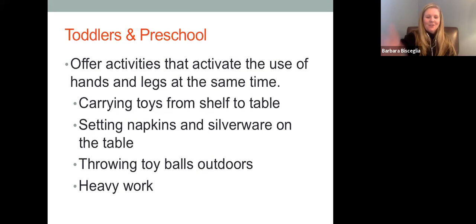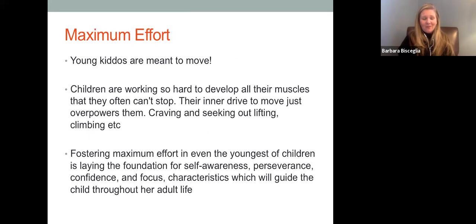I want to make sure that was the next slide. Heavy work. This is a big one. So I'm going to go to the next slide, which is maximum effort. Some of you may have heard me talk about maximum effort when we've had check-ins, because it is a term from Maria Montessori that essentially means that children need heavy work in their development because they are seeking it out.